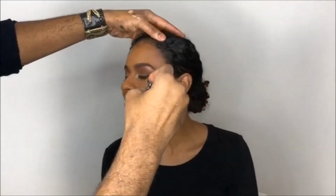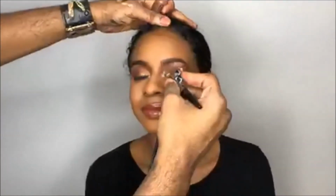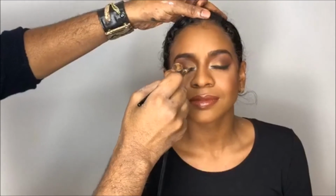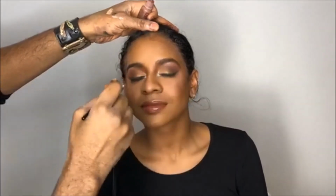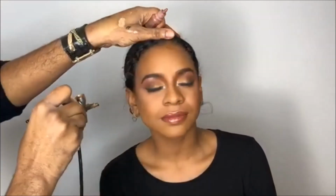Now, I'm just going to take a little Black Girl Bronzer. I call it Black Girl Bronzer because it's really beautiful on darker skin. But it's bronzer number 2. And you guys see what I just did? I just bumped up the look. You can put that right there too, right opposite the highlighter. Bring it on down the bridge of the nose.